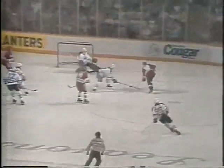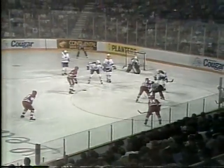2-on-1 now. Closing in. Here's Maltsev, and a glove save by Andy Moog. Maltsev's fast shot. Andy Moog is tested early in the hockey game. A 2-on-1 break. The Edmonton Oilers caught up the ice. As we look at the shot, number 10 as he rips it away to the left side. Maltsev did not have the best angle. He was squeezed off to the right, didn't have much net to shoot at, but nonetheless a dangerous break for a veteran like Maltsev, who at 33 is the senior member of this Soviet national team.